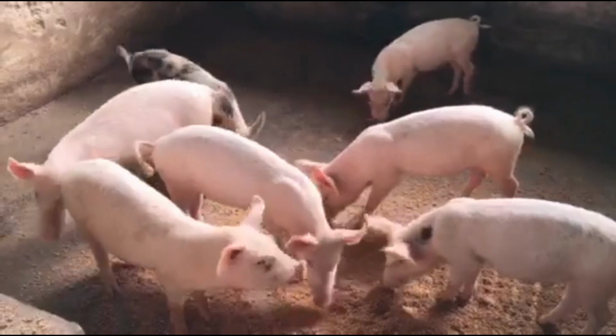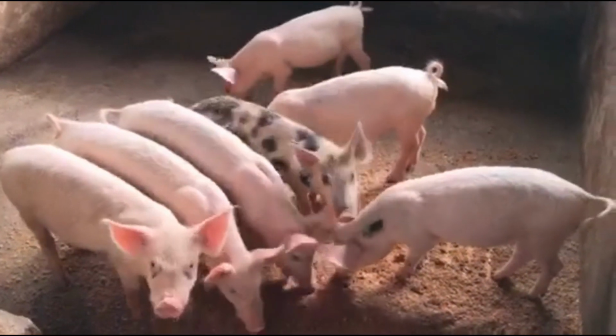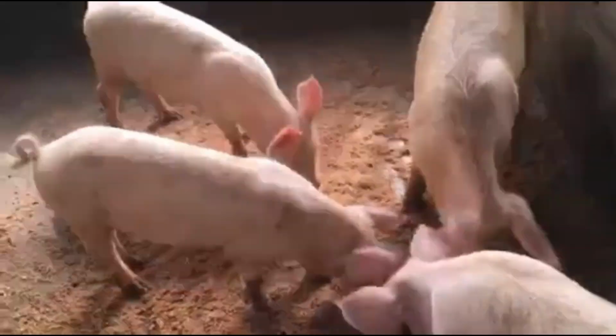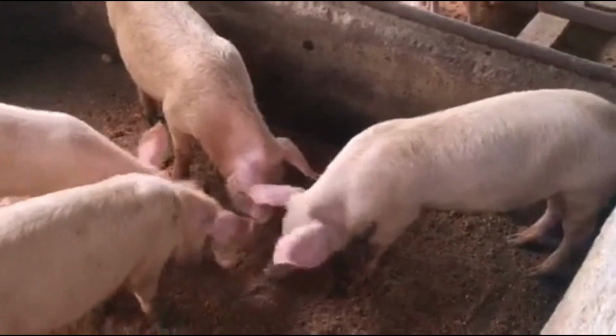So all these piglets, like the ones that you see on the screen right now, are not even close to 2 months yet. Some of them are a month or 6 weeks or getting close to that, but a few of them are getting close to the 3 months line.